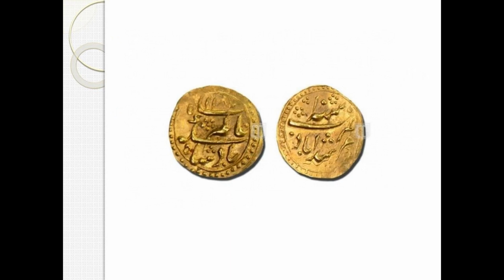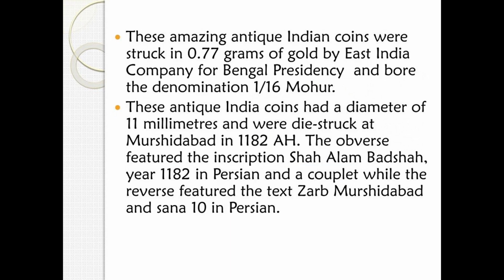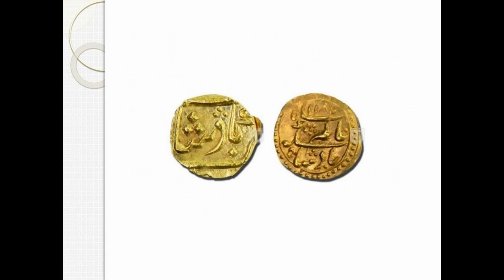below. These amazing antique Indian coins were struck in 0.77 grams of gold by East India Company for Bengal Presidency and bore the denomination 1/16 mohr. These antique Indian coins had a diameter of 11 millimeters and were die-struck at Murshidabad in 1182 AH. The obverse featured the inscription Shah Alam Badshah, year 1182 in Persian and a couplet, while the reverse featured the texts Zarb Murshidabad and Sana 10 in Persian.